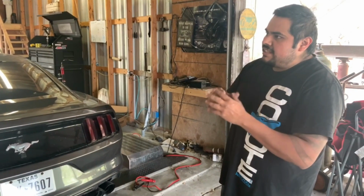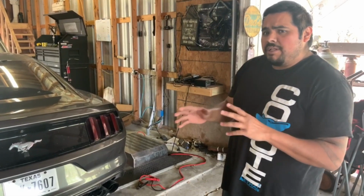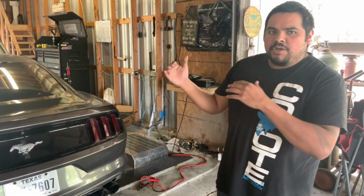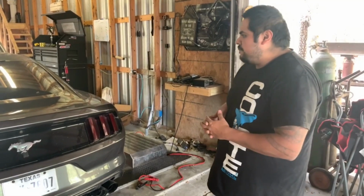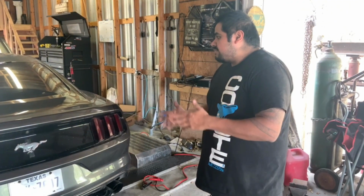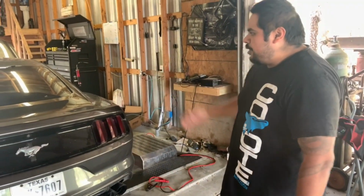At peak, you might get some big numbers, but if you look across the board, that's really what's going to send you down the track a lot faster. So we made 30 horsepower both at peak and through the curve, about 29 to 30 horsepower across the board. It just goes to show you that small little parts like that can make a huge difference.